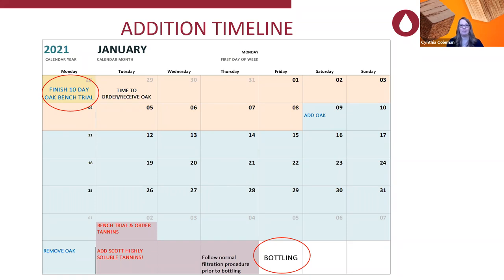Just bench trials, and get a finishing kit right at home. Bench trials, yes. Don't hesitate to call. Call us, bench trials.